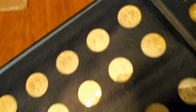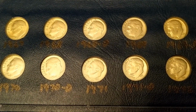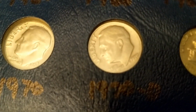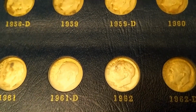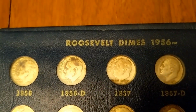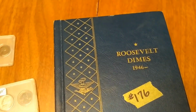Let me turn that over for you. There you go. There aren't a lot of key dates in this particular set yet. Key dates, a lot of times, are because they just had a limited run. They didn't mint many, and a lot of them are in their first years or so. But this particular grouping doesn't yet have any major strong key dates.